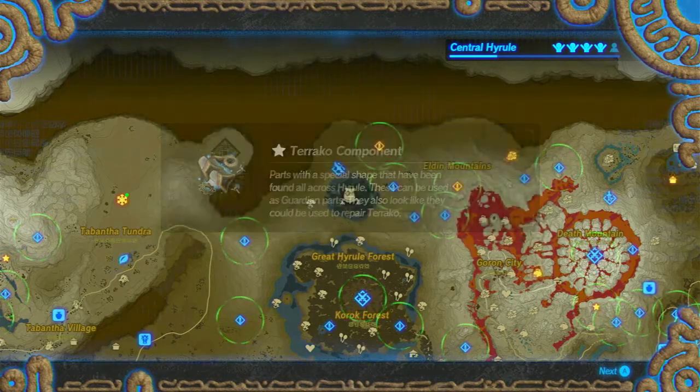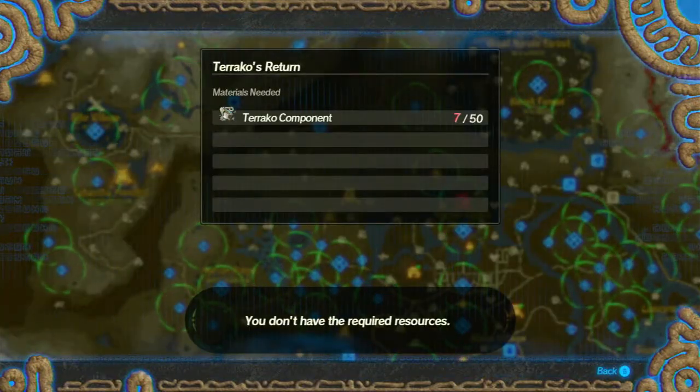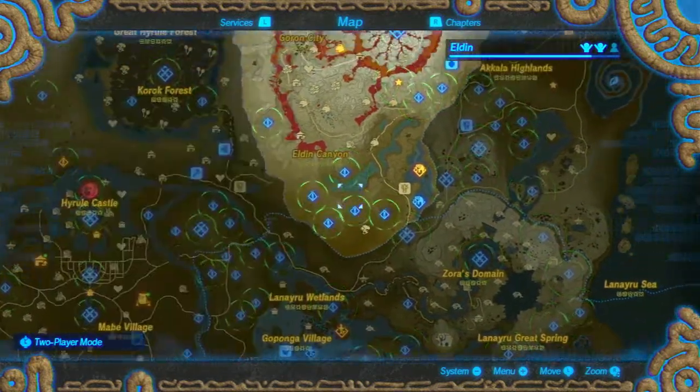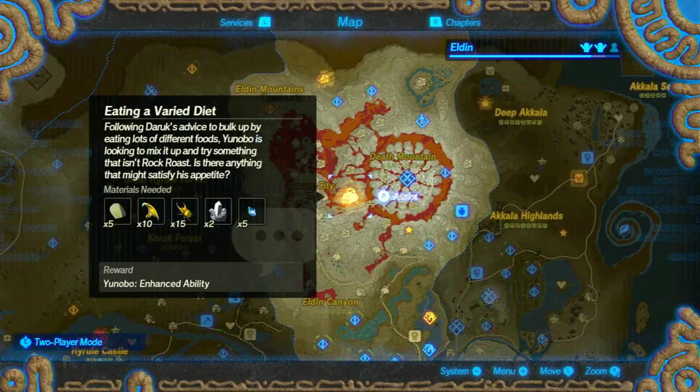There we go. How are we going for Terrako parts? The one over here is what we need parts for, so we need 50 and we have 7. Okay. So there's a fair way to go with that still. Now, what do I want to look at? Possibly some of these.